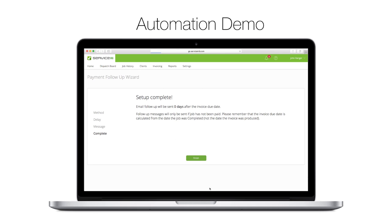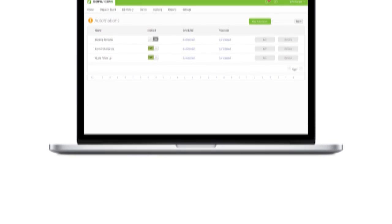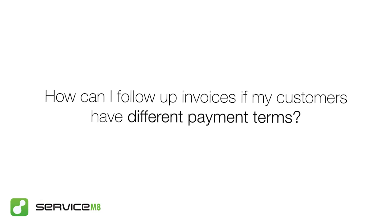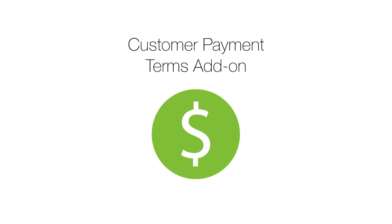Now I'm sure some of you are thinking, how can I automatically chase up our customers if they have different payment terms? Well, you can with the new Customer Payment Terms add-on. This allows you to set payment terms for individual customers if they're different from your standard terms.